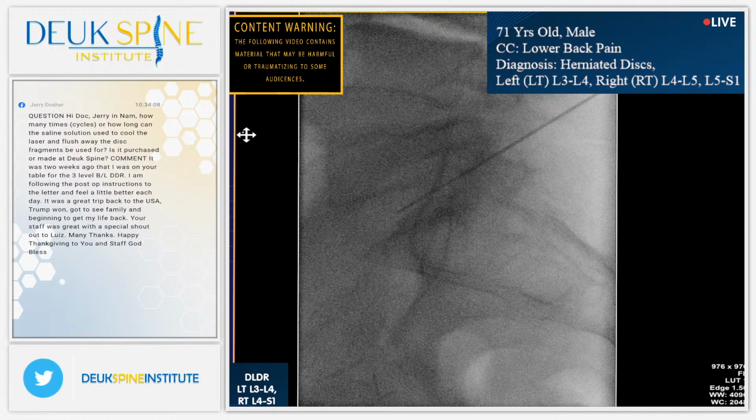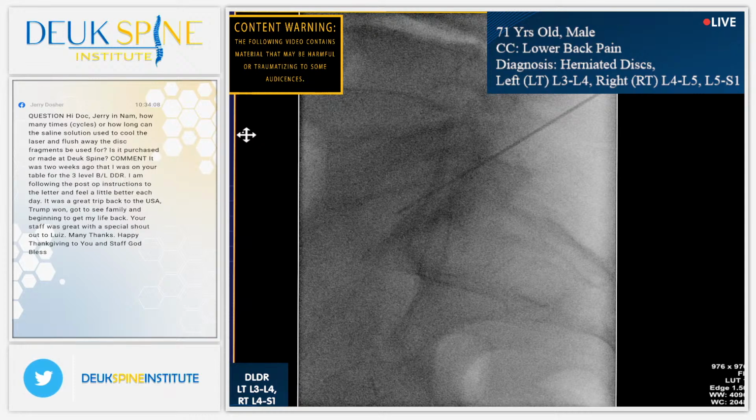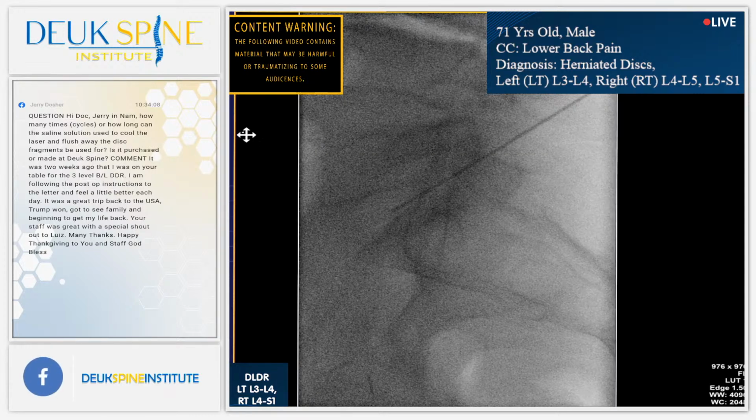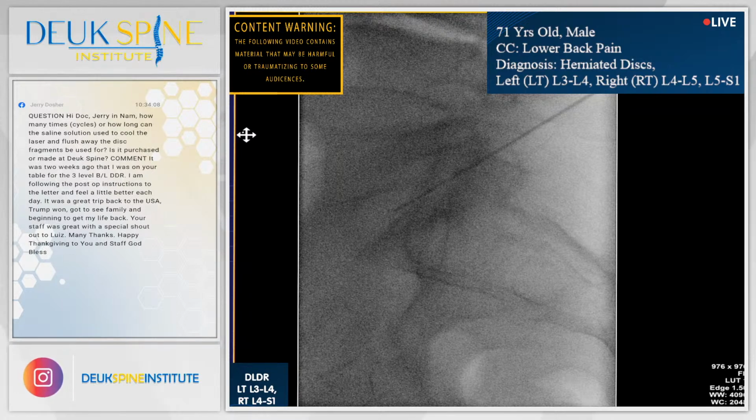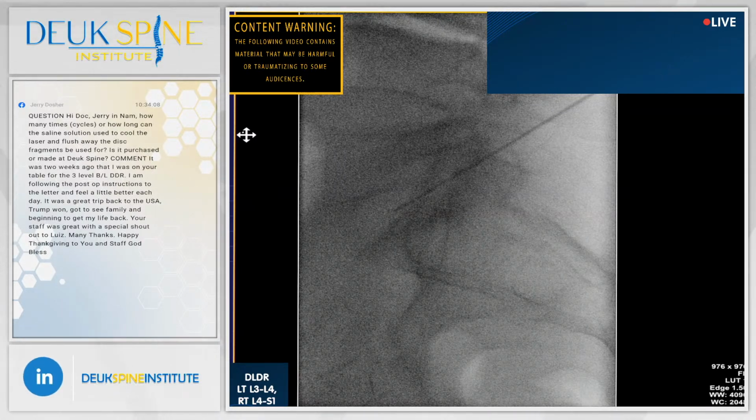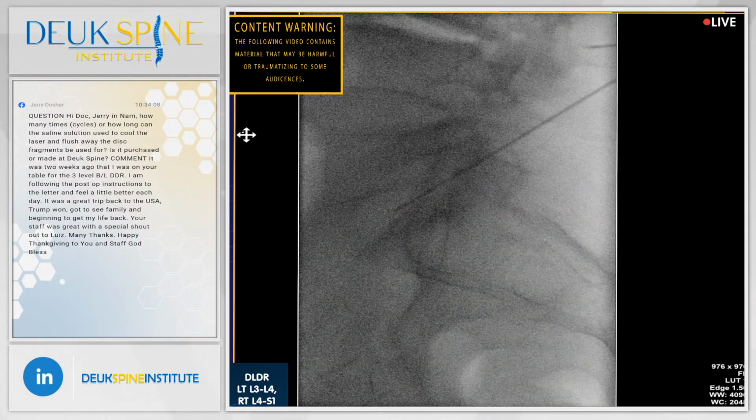Shot? No, I think I'm hitting the needle. Shot? Too high. Yeah, I'm going to have to start lower. Shot? Even lower. Shot?